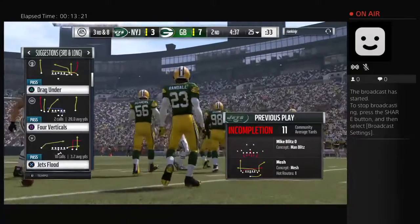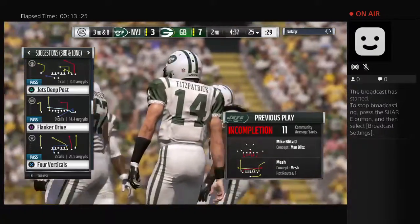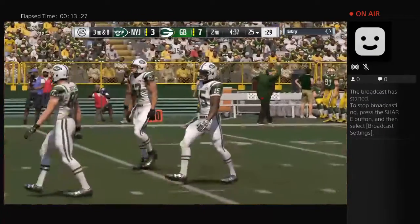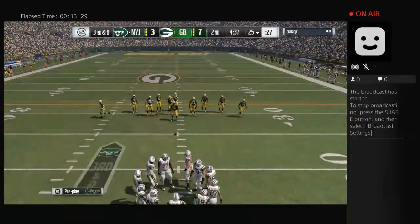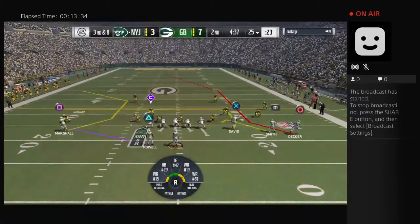Tremendous coverage there. Just did not catch the football, complete the interception. But what do they say all the time? If he had really good hands, he'd be playing offense. Incomplete pass on 2nd down. Let's see what the offense draws up here on 3rd.